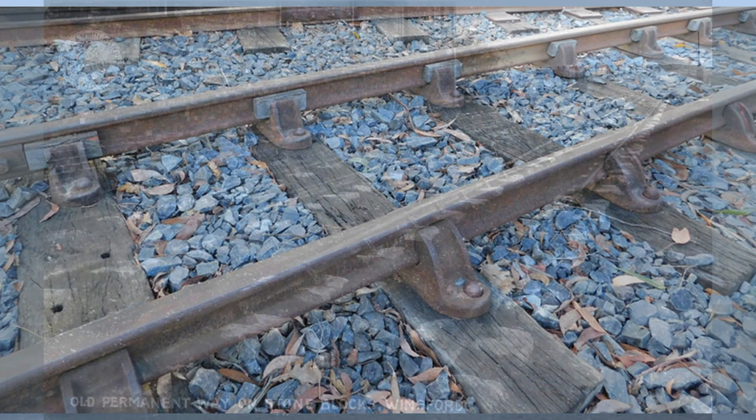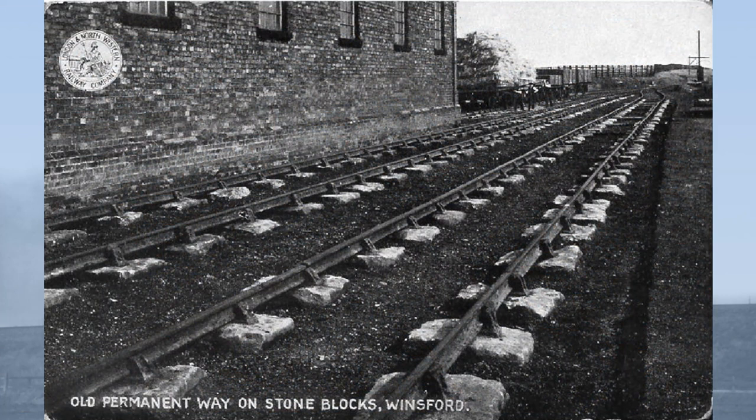So that has been a quick look at the track, an often overlooked but fundamental part of the railway. After all, it's what makes a railway a railway.